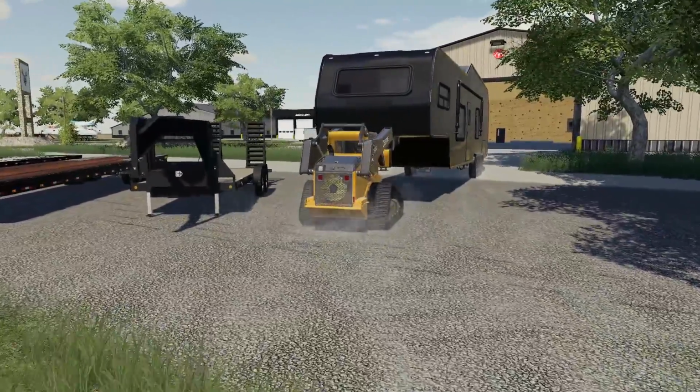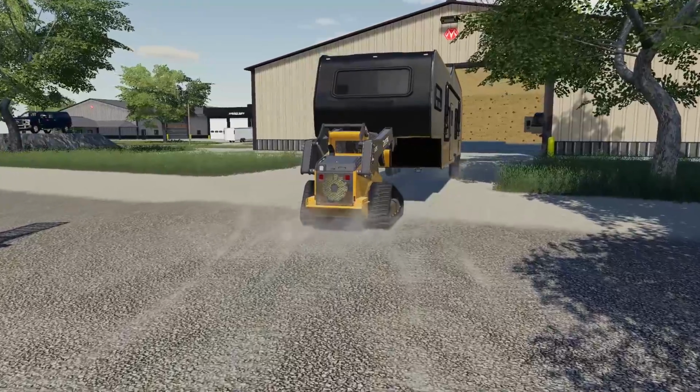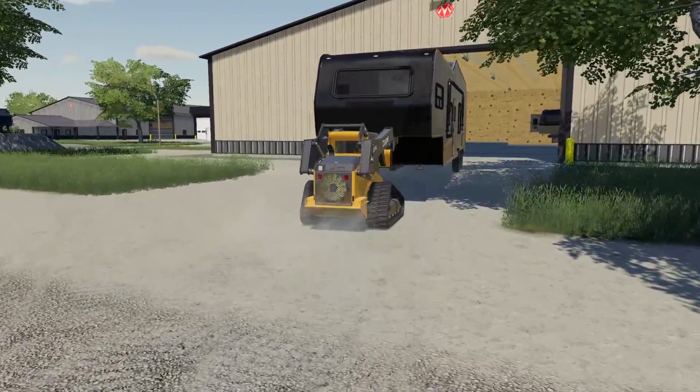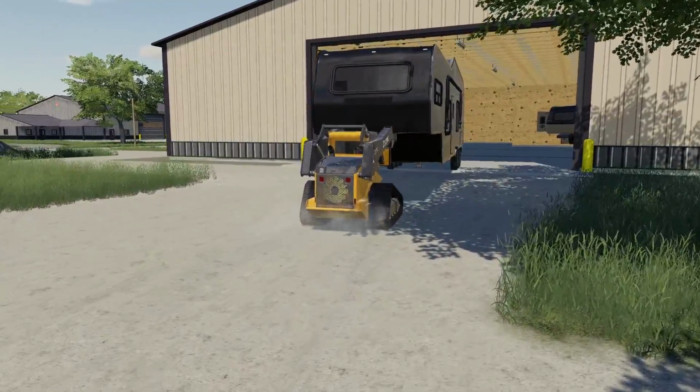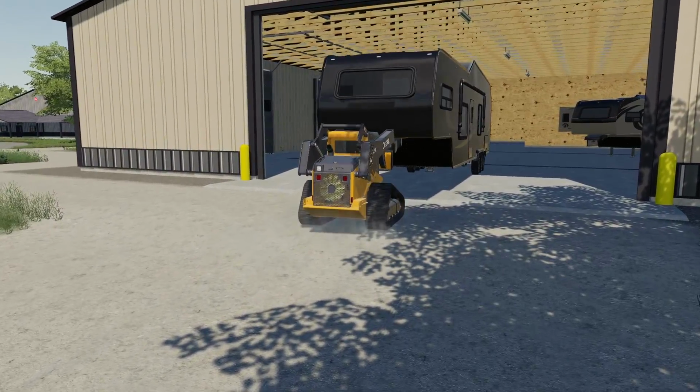Now, I do have a surprise. We are going to pick up some more campers, and one of them has an engine to it. Motorhome. And we may put a lift kit on it. You guys probably know which one I'm talking about right now, I guess. Okay.